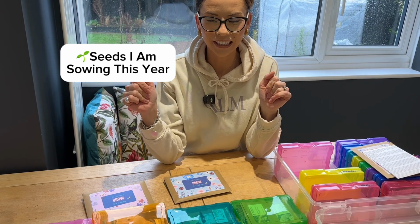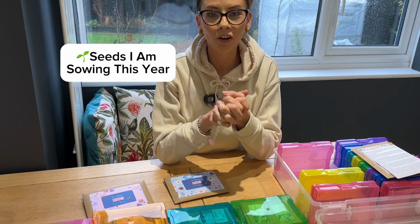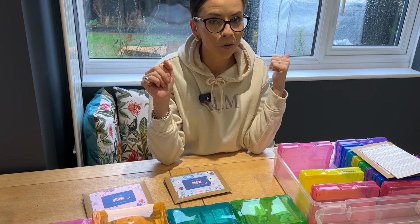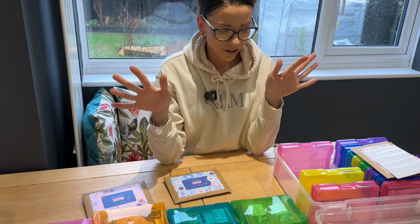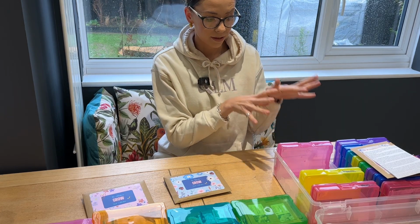Happy January. It's the time that I make my decision on what seeds I'm going to be growing in the garden. And it's a rainy, disgusting, horrible day. I've already got a greenhouse full of seedlings, but I love to grow. And last night I had a big sort out of my huge seed storage container.